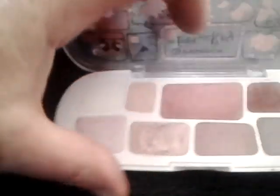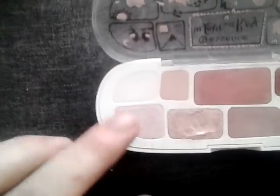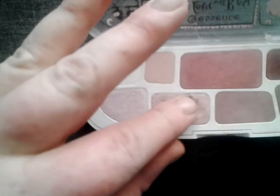This is a newer Essence palette. This is the In Love with Rose palette, and to be honest, I'm loving this whole palette. I want to go back and get the mermaid one on it. See, in Australia we're just getting our mermaid makeup now. It's like everything takes several years to swim over. So yeah, this is just mauve and pinky tone shadows, which if you haven't noticed are my jam, and I'm loving this shimmery shade there.